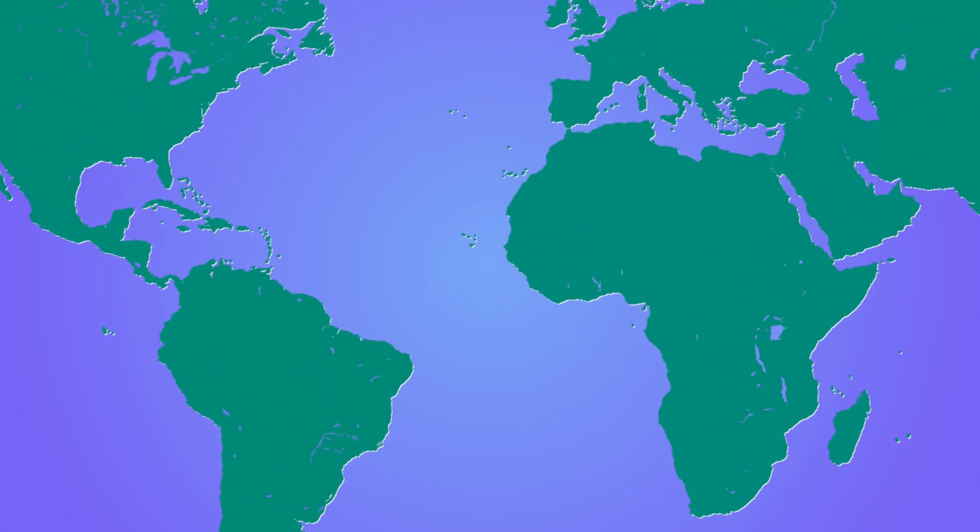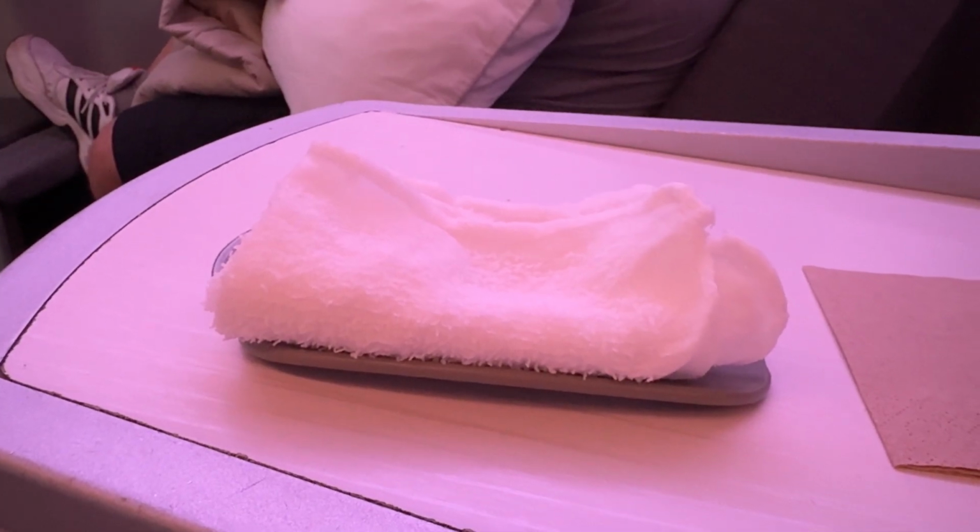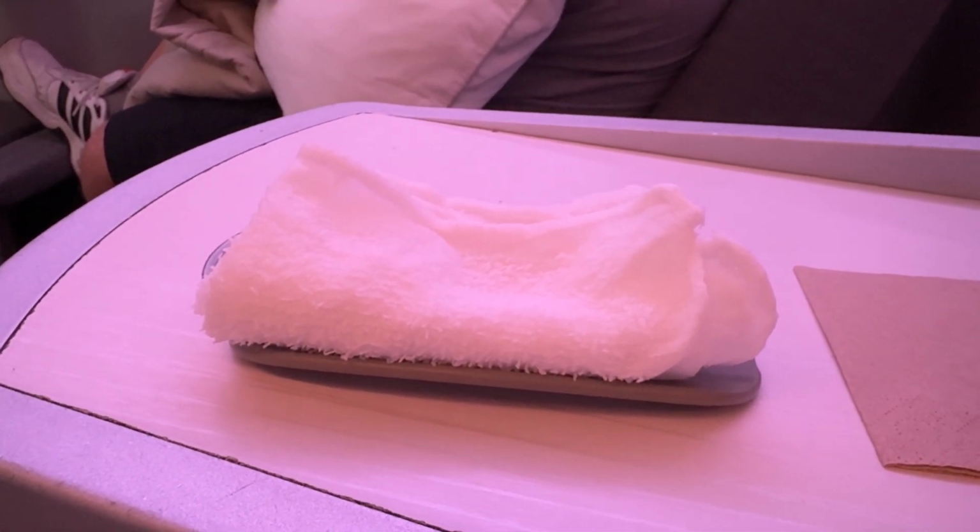The flight time from Rio to Madrid was scheduled to be 10 hours and 20 minutes. The route would take us over the mid-Atlantic, crossing Africa from Dakar to Casablanca, before arriving in Spanish airspace near Cadiz. Shortly after takeoff, a hot towel was provided on a small dish.